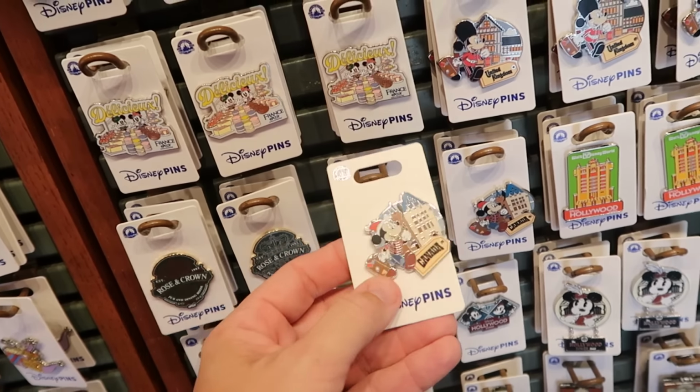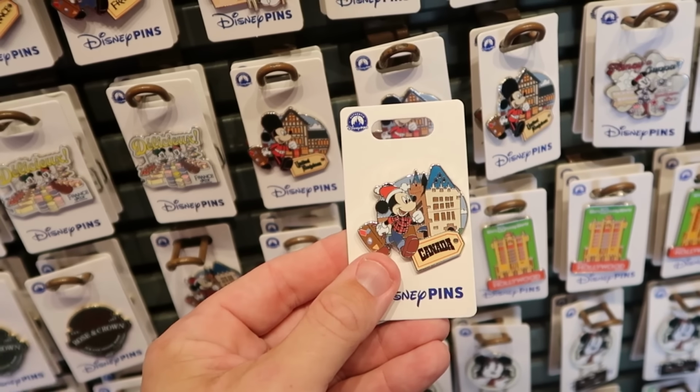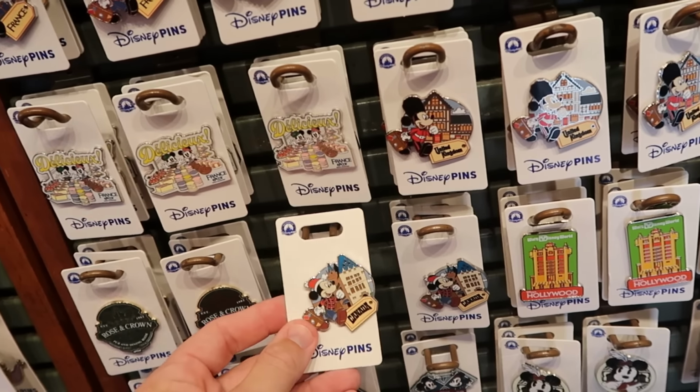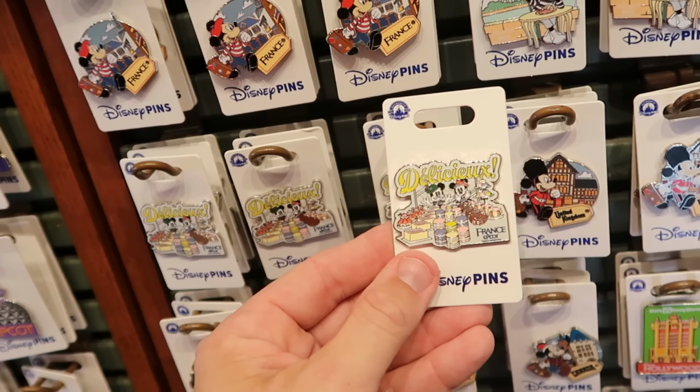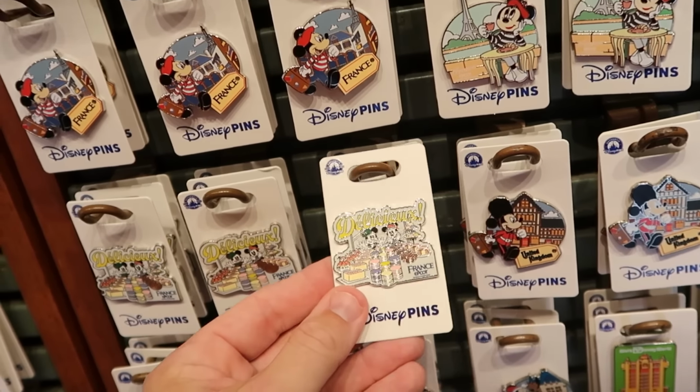But you can get a bunch of pins from all around Epcot's World Showcase, which is really neat. With the Canada Pavilion with Mickey, that one is $13. They have Mickey and Minnie from the France Pavilion with so many macarons for $13.